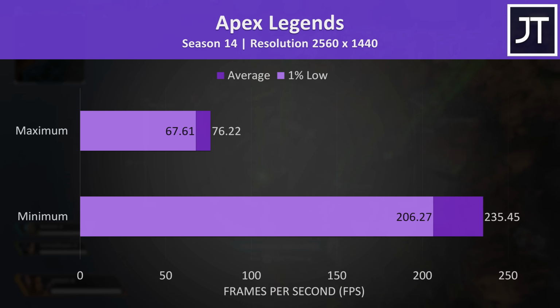There was quite a big difference between minimum and maximum settings in Apex Legends. Minimum settings were running extremely well. Even the dips in performance, as shown by the 1% lows, were higher than the screen's refresh rate. Max settings was still above 60 FPS, but if you're playing competitively, you'd probably want more frames.